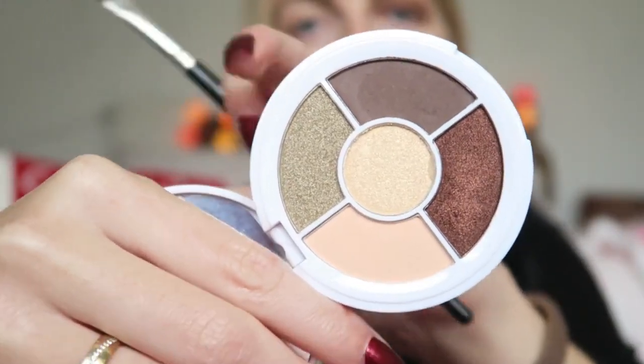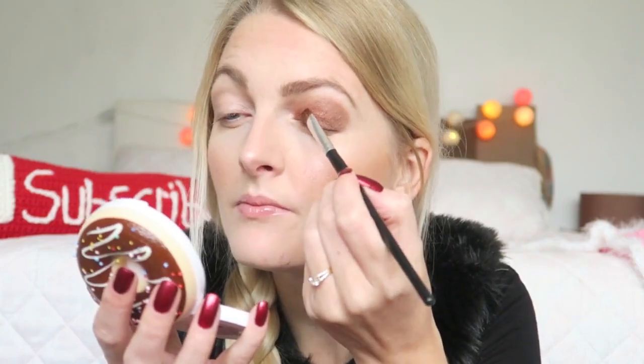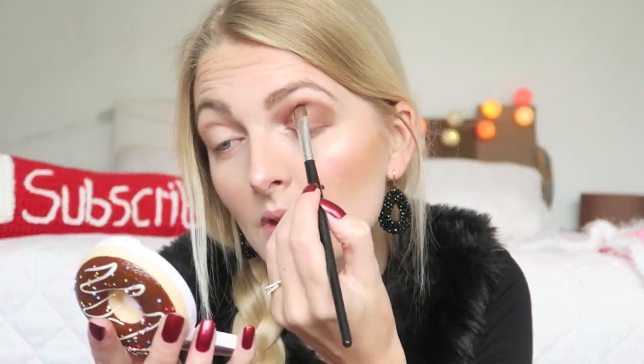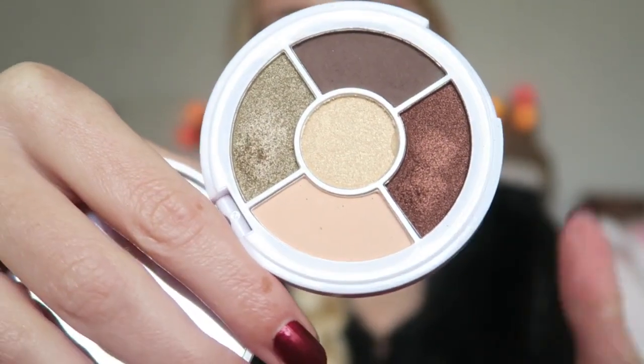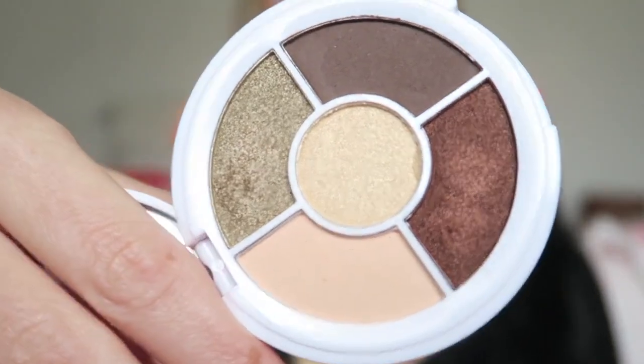Then I'm going in with this green shade. And this looks like a really nice color as well. And I'm going to apply this a little bit more on the inner corner. Oh, wow. Of course, I can judge it really well now because I applied over the other shade, but it looks so pretty. I think to combine these two colors, it creates a really interesting shade. And then the last color I'm going to use is the middle one. It's a really pretty golden shimmery shade. And this one I'm going to apply underneath my eyebrow and in the inner corner of my eye.